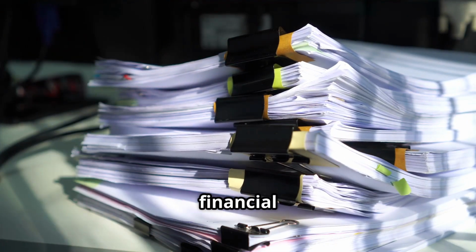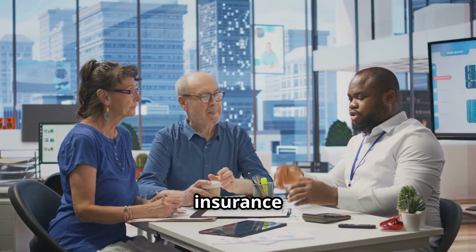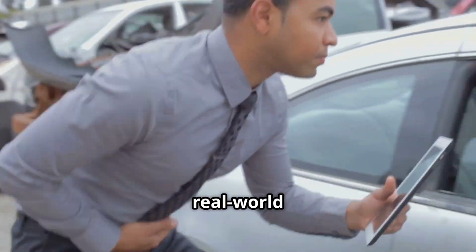If you're curious about the financial engine behind the insurance industry, or thinking about a career in insurance finance, actuarial science, or risk management, this is a fascinating area with real-world impact.